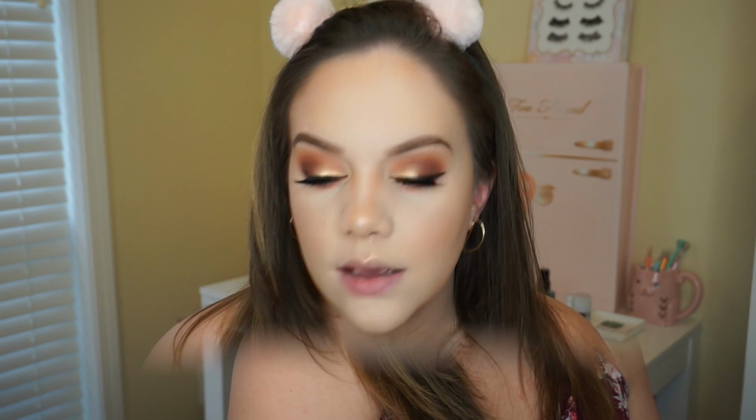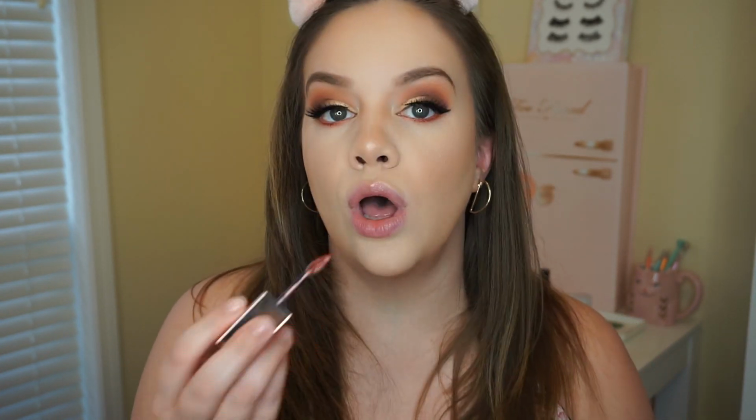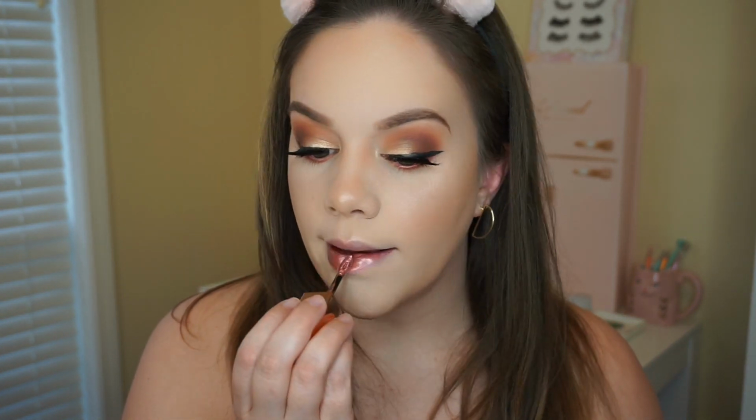The last thing I'm trying out is the Smashbox and Vlada Always On Petal Metal Liquid Lipstick. Mine is in the shade In Bloom and my camera is about to die. Oh yes.